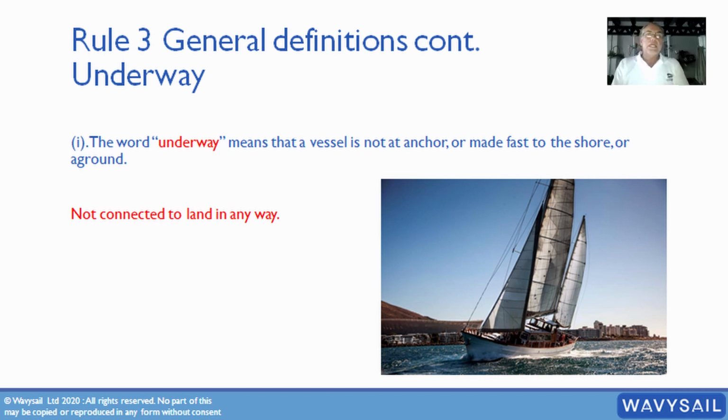Okay, what it does mean, even at anchor, there are still rules for you. But if you're not underway, if you're at anchor, it means you can't avoid, somebody has to avoid you because your motor's not working, you're not moving. If you're tied up to a dock, you know, you can't avoid a collision if somebody's coming at you because you're tied there. If you're aground, same thing. So underway is quite an important term. Okay, not connected to land in any way.